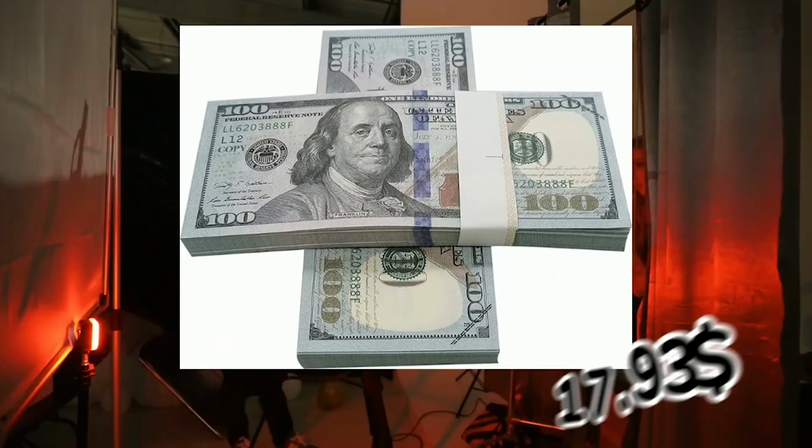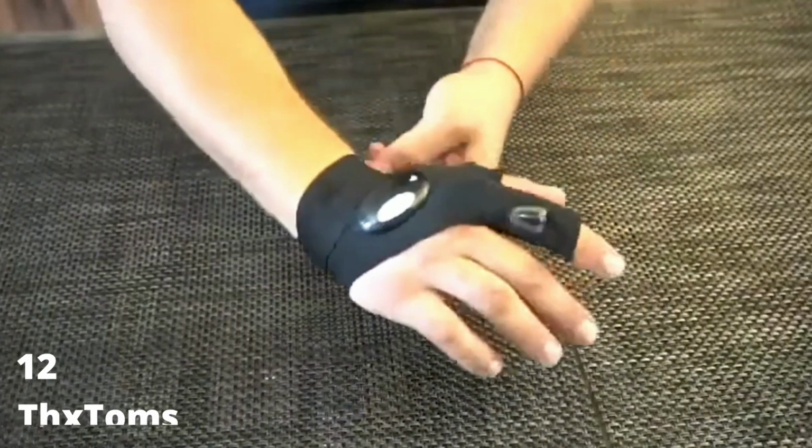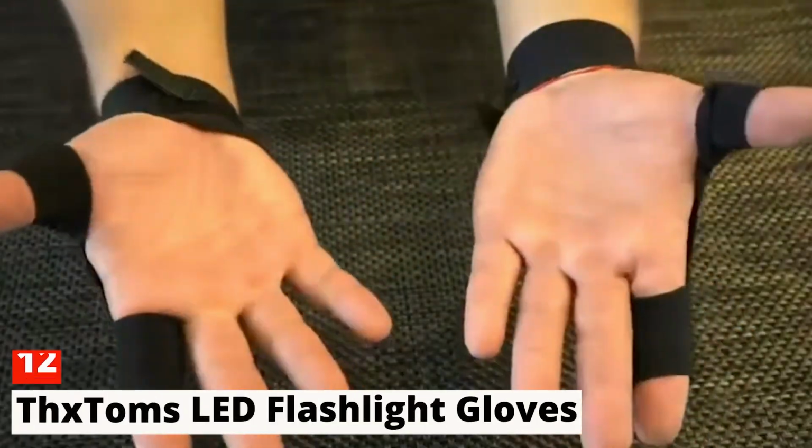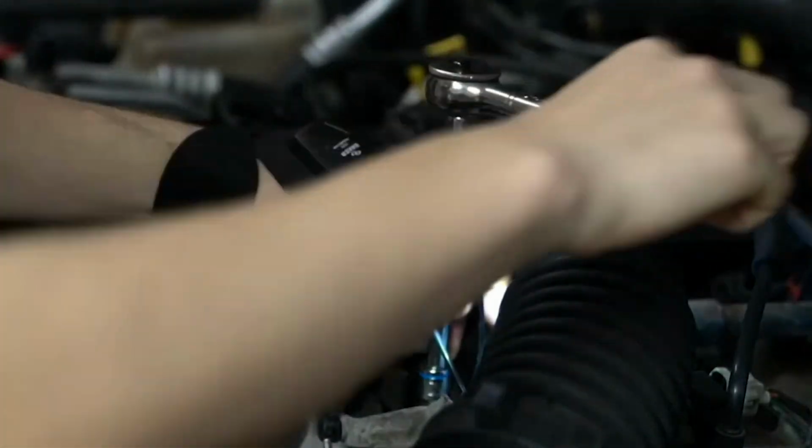Price $17.93. Number 12. Thanks Tom's LED Flashlight Gloves. Thanks Tom's LED flashlight gloves are designed for hands-free lighting in dark or tight spaces. They have built-in LED lights on the index finger and thumb, making them ideal for tasks like repair work, fishing, or camping. The gloves are comfortable and adjustable to fit different hand sizes.